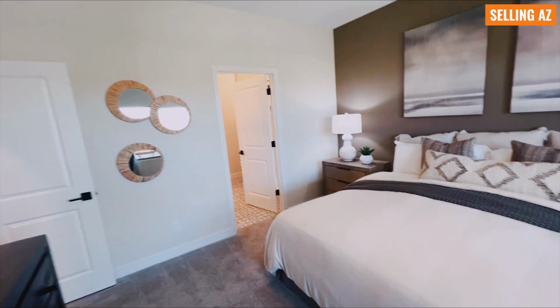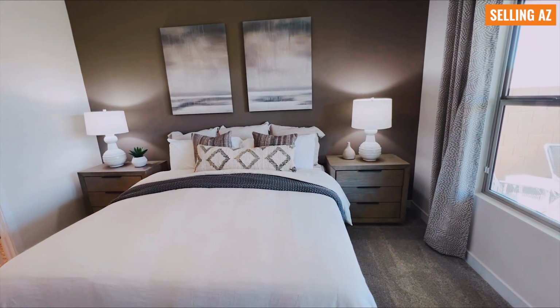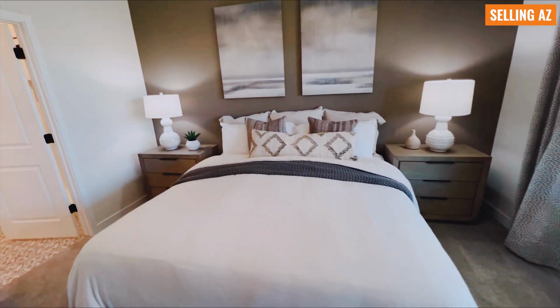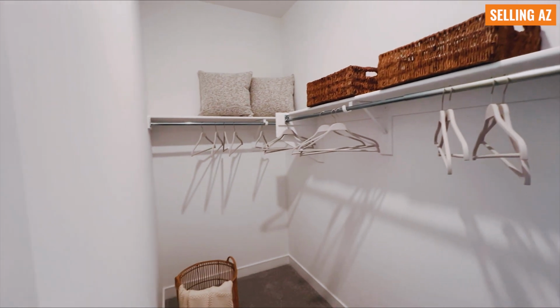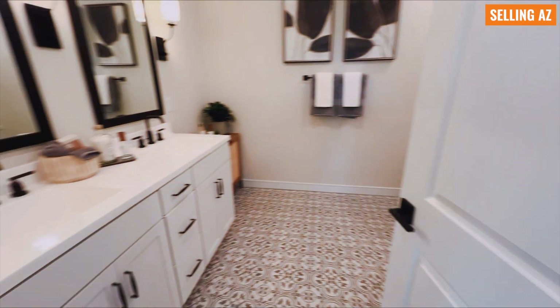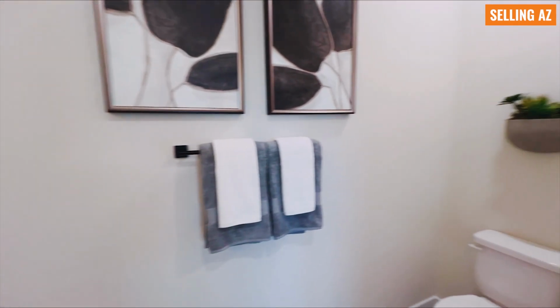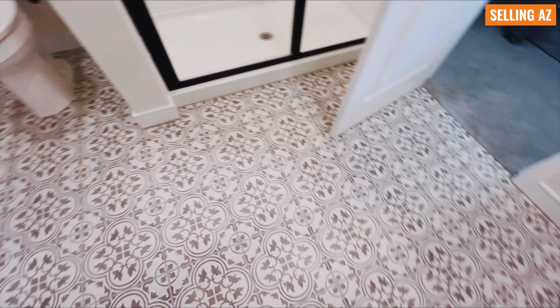Really nicely well spaced. This is a king size bed, and they have 2 nice side dressers there. As you can see, there's still a little bit more space there to even get a larger one if you need to, but it gives you a sense of scaling on what could fit there. So that's really good. Here is your primary closet, and your primary bath. Love the tiling in the shower here.